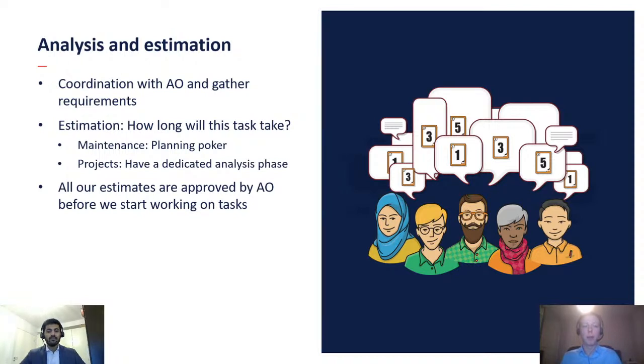Yes, and for both maintenance tasks and projects, AU will always have to approve our estimates, since at the end of the day, they are the ones who pay for the work that we do. So it's good to have estimates that are as precise as possible.